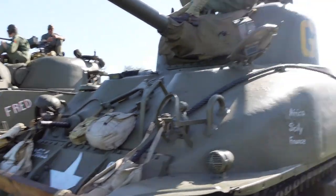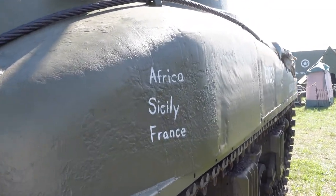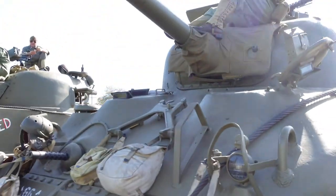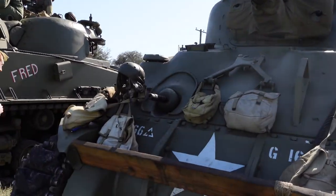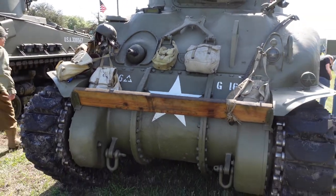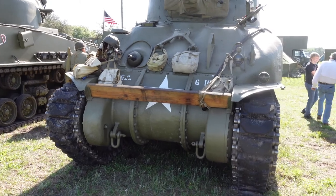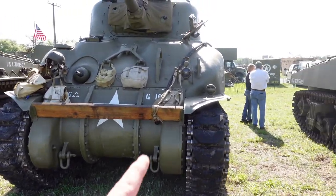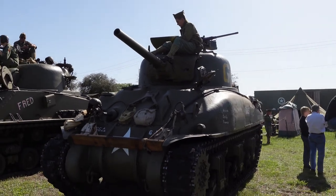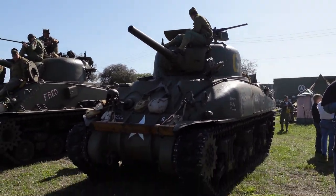Your Shermans here. Africa, Sicily, France. 75mm gun. Coaxial machine gun there. Usually there was a driver that would sit there, and he would man the machine gun. Your driver, and then you would have a gunner and your commander up top, and you could see the 50.